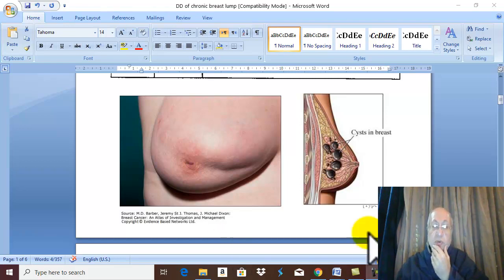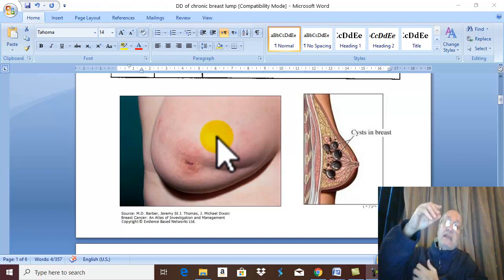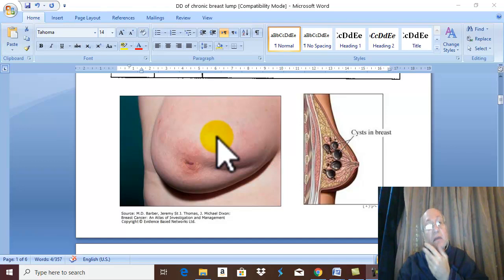The swelling in this carcinoma is stony hard, irregular, ill-defined, painless, usually single, rapidly growing. And if you palpate the axillary lymph nodes, in stage 2 there are hard, discrete, mobile lymph nodes, and in advanced stages the lymph nodes become matted and fixed.